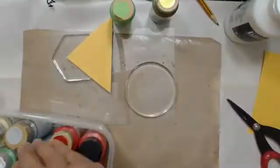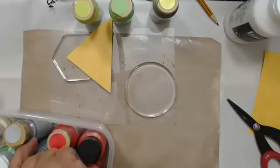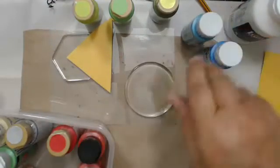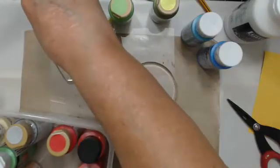So we have the green. I'll go with this lighter green. I did pick a couple of blues in case we want to do some blues. And then I want to do some reds. Let's see. This is like dark green.